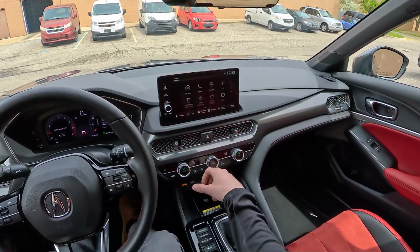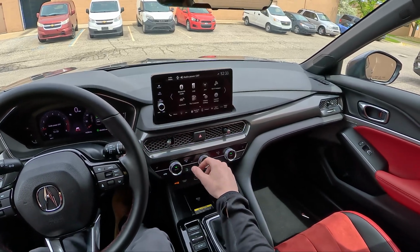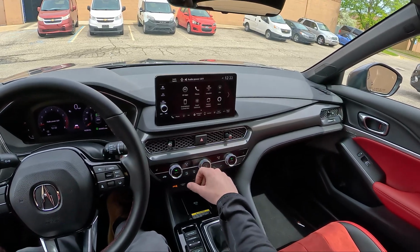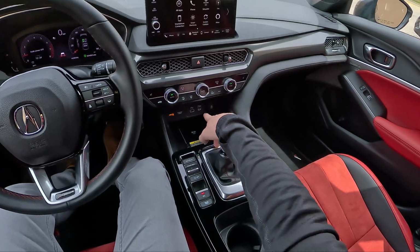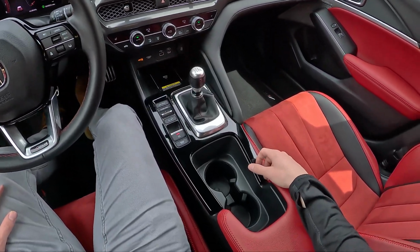Oh, you know what? This is actually just straight up the Honda infotainment system. I expected a little bit more. I thought it was different in this car. Huh. Oh, that's very simple looking. USB-C port up here, but that's only for power. If you want data, you got to go with your USB-A.